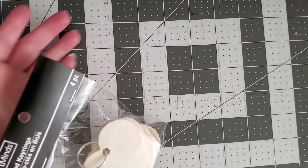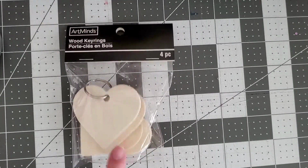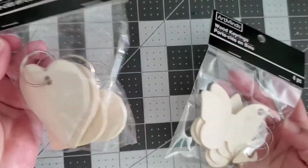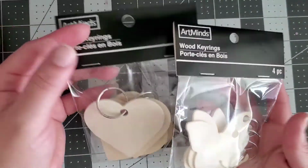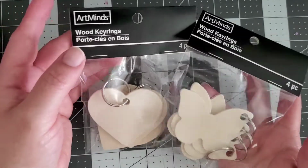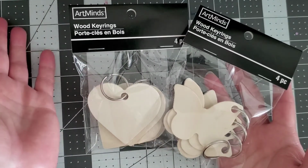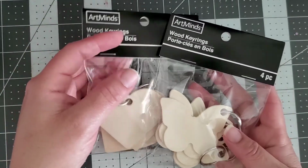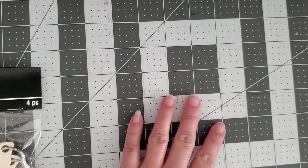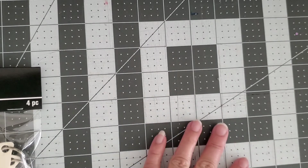I went ahead and got these cute wood rings. These two are for a piece, this one's a heart one, and this is a butterfly. They were 99 cents, you guys. If you have some sort of discount, teacher discount or military discount, you get 15% off. So awesome. It was like 89 cents, I think, or 80-something cents. That's all I got from Michael's. So then I went to Dollar Tree.